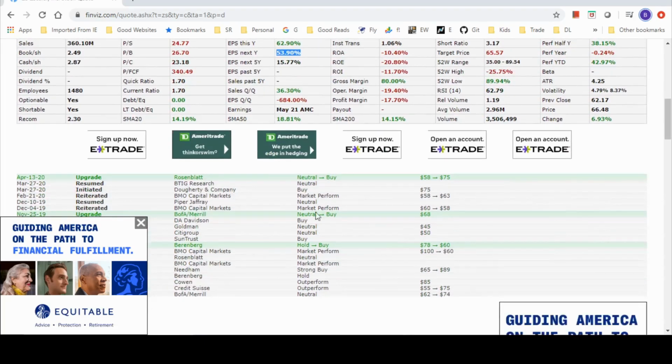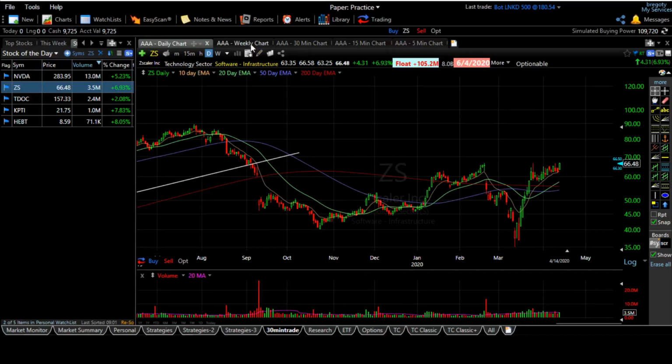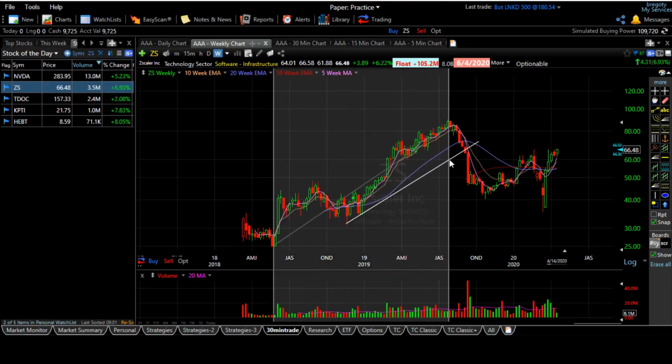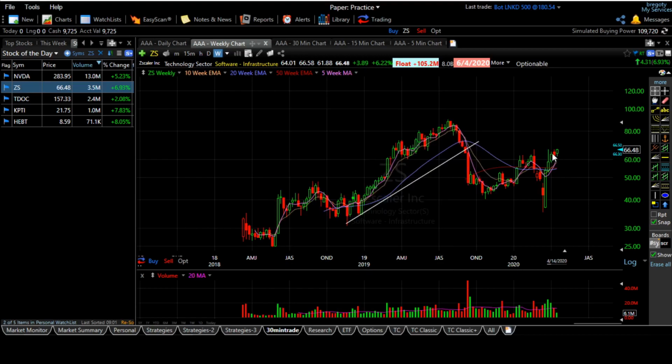So it's very good, and also a lot of banks or funds are initiating, and it is a performing buy. Recently it was also upgraded. If you see the weekly chart, once it came to the IPO, it went up almost 234%. So we can expect the same kind of pattern from here.